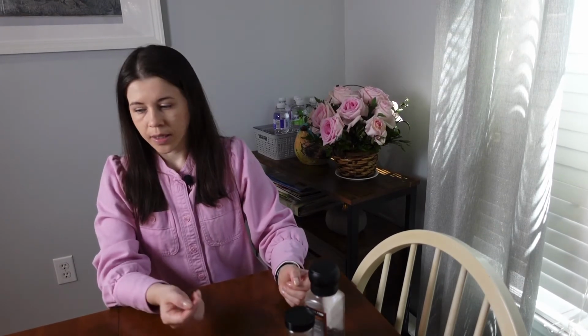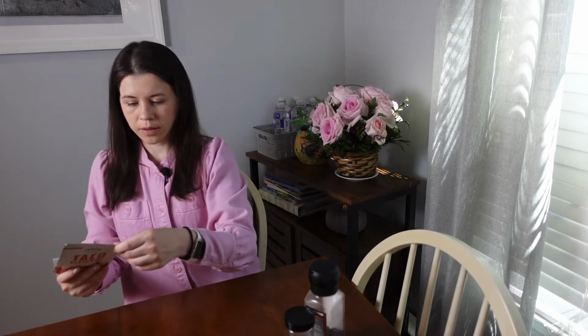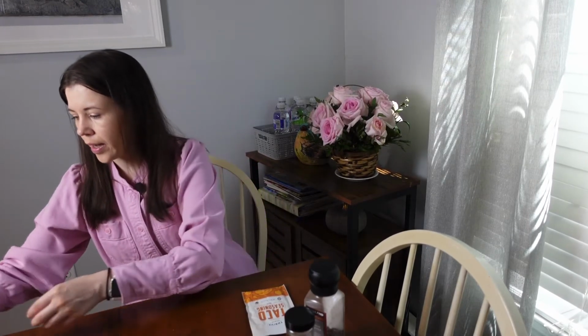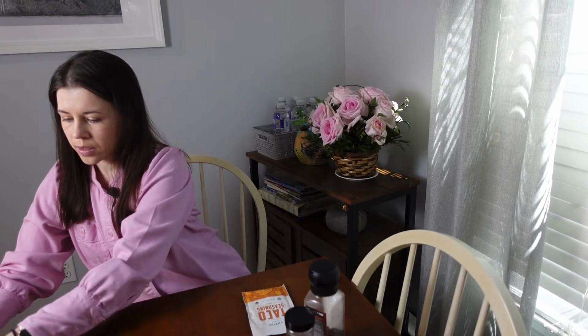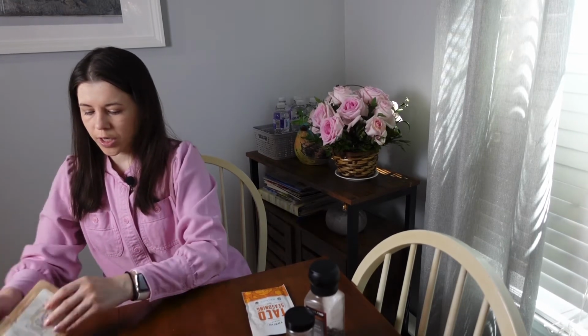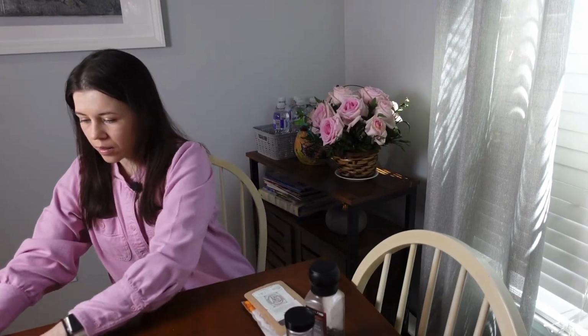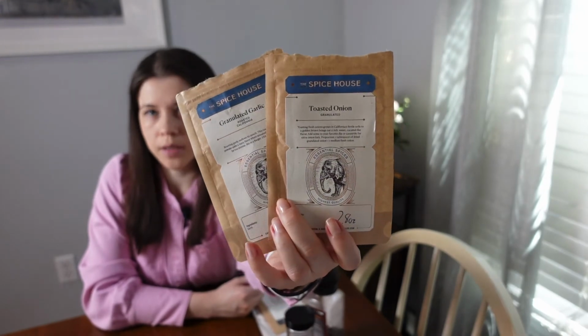My other basic will be taco seasoning, because I do use taco seasoning pretty frequently. So I use this from Thrive Market. And I also have a chicken spice that I add when I cook chicken. I don't have it here. And I like to add garlic powder, and this one I actually use for the chicken. I have a little bag here. I buy it from the Spice House. And garlic and onion, I use this kind.